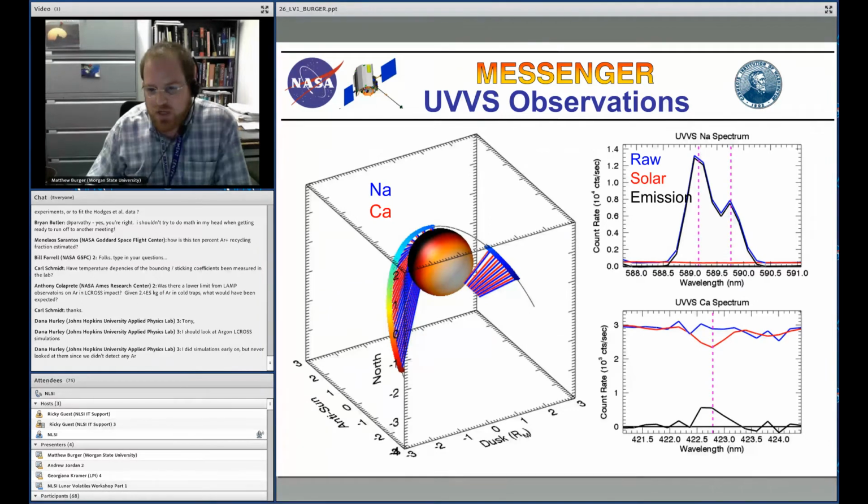Our observations are such that we only observe a single wavelength at a time, so we have to scan over individual emission lines, and we have to choose which emission lines we're going to be observing. This is an example of an observing sequence. We can observe up to, I believe, six emissions in each sequence, but we'll do, for example, sodium, calcium, then sodium, calcium, sodium, calcium as we go along the orbit. And we're only getting single point line of sight radiances.